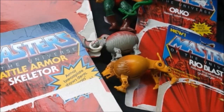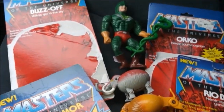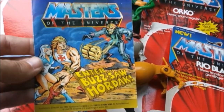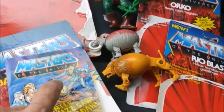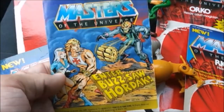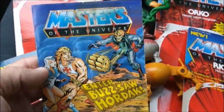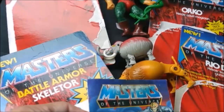And then I think this is the last thing I got with everything. Yep. And I also got another little He-Man mini comic, which I love picking these up. Masters of the Universe Buzzsaw Hordak. So I mean, he's a hard figure to find, but I'm sure finding the mini comic is equally as hard, because nobody ever has this piece. Everybody always loses that. I don't even have the figure, so this is cool. Once I get the figure, I can complete that.